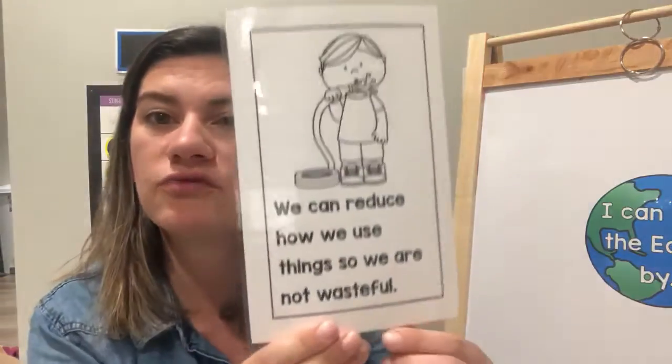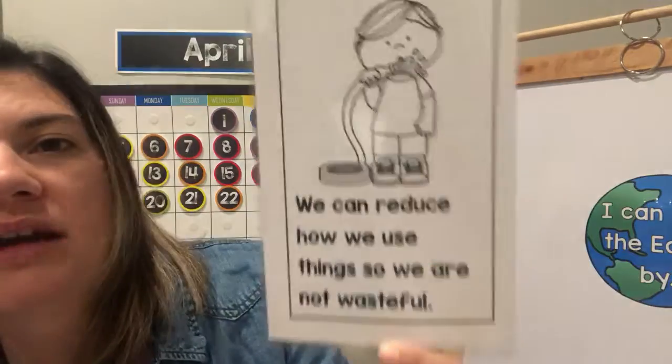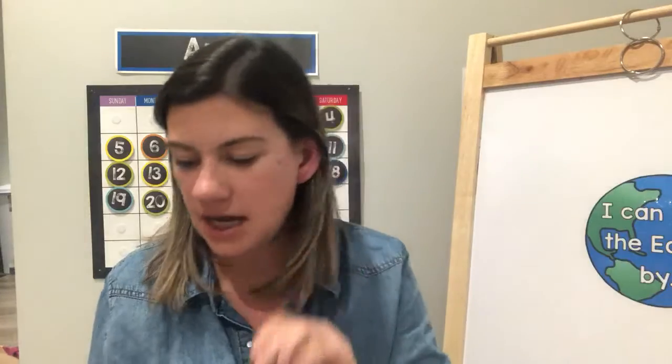And maybe we can reduce how we use things so it's not wasteful. So when I reduce something, I don't use a lot. So you know when you pull the toilet paper, when you're going pee-pee or on the potty, we don't use a lot. We use a little bit. And then if we need more, we take more. Sometimes we reduce things, so we don't use a ton.